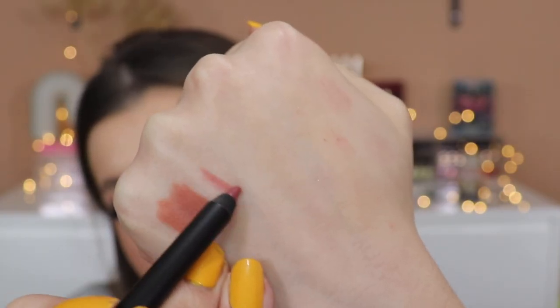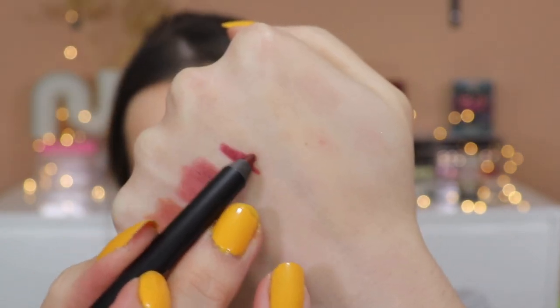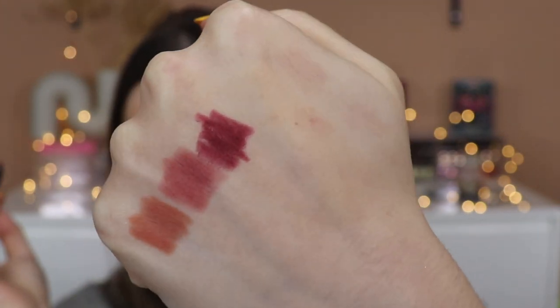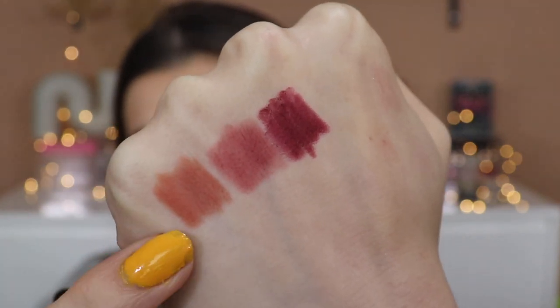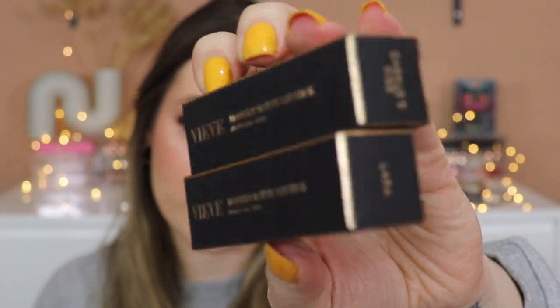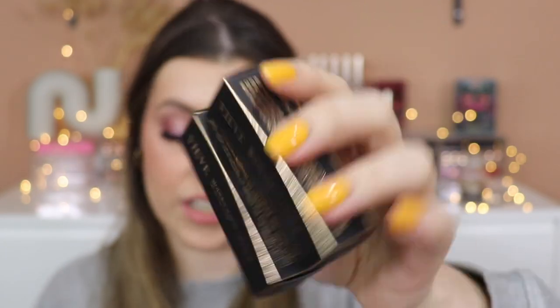The next one I have here is called Stupid Cupid. And the final one I have here is Rouge Rouge, which is the deeper one, more like a berry toned pink. That's a really terrible, terrible swatch. Those were the three lip liners that I purchased. So just to remind you, that's Peached, Stupid Cupid, and Rouge Rouge. And just for your information, the packaging for all of these products are just the same as all of her other product packaging for Vieve.